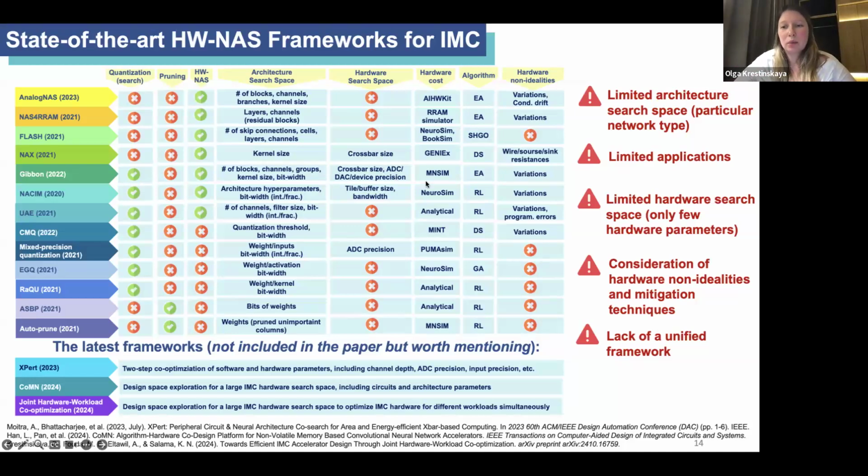Also, most of them have quite limited hardware search spaces and include only very few hardware parameters in the search, if they include them. Probably the last two have a little bit bigger search space. But in general, the main issue comes from the complexity. If you add hardware on top of the software, as I already mentioned, you will have a very huge search space, and you would need certain techniques to sample the designs from the search space and evaluate them in a much better way, because you still want to keep your search time relatively small.